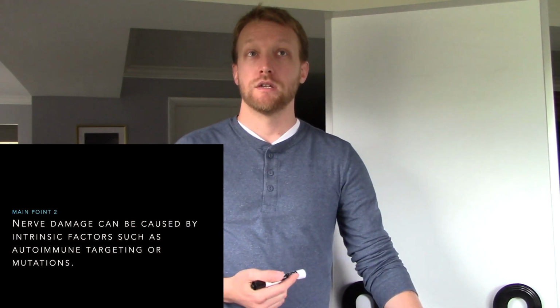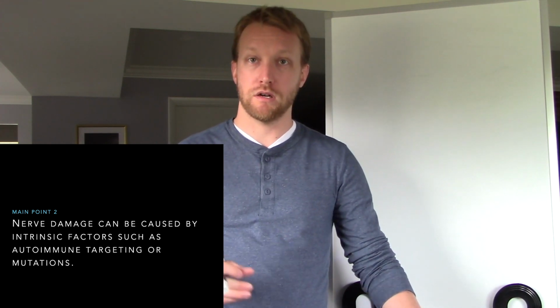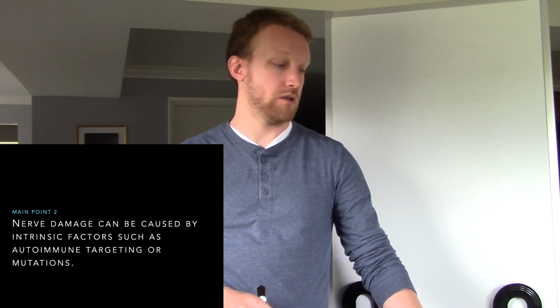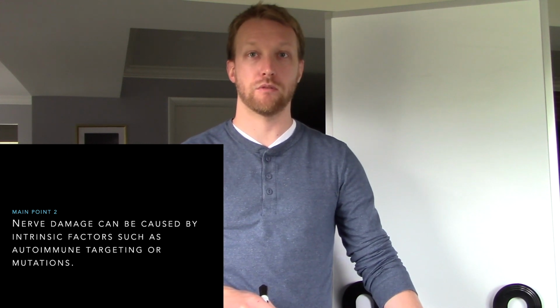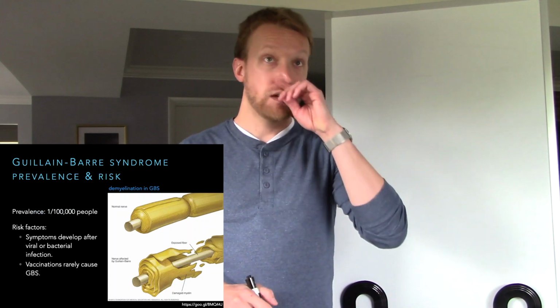So in some cases, it can be a virus that's targeting neurons. In some cases, viral infection can sort of mislead the immune system into targeting our nerves. So in this last part, we're going to hit some autoimmune disorders, and then we'll hit our heritable Charcot-Marie-Tooth disease at the end.